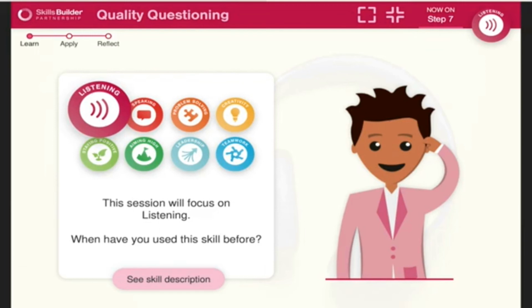If you've been at the edge a while, you'll know that we use the 8 essential skills from the Skills Builder program to talk about how to assess ourselves, and the skills are listening, speaking, problem solving, creativity, staying positive, aiming high, leadership and teamwork. For this lesson, we'll just be focusing on our listening skills, but we will move on to look at the others later on throughout the scheme of work. So hopefully you use your listening skills all the time.